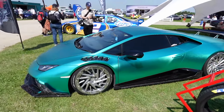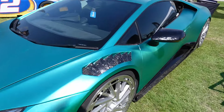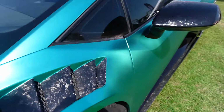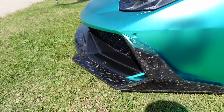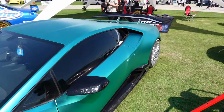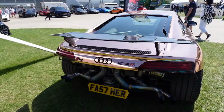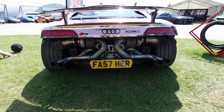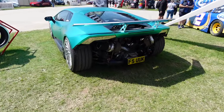Wow, that's loud. Check out the wrap on this Huracan, and I have to say, I'm really becoming a fan of forged carbon fiber. Look at that. Every bit of forged carbon fiber on this car. Look how low that is. But come and check them out around the back. Both of them twin turbocharged. No bumper, 1,000 brake horsepower. Same with that one.